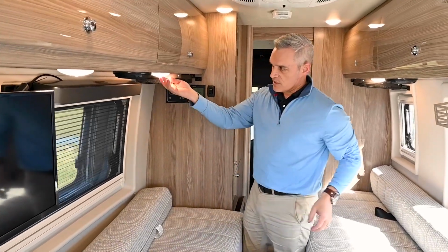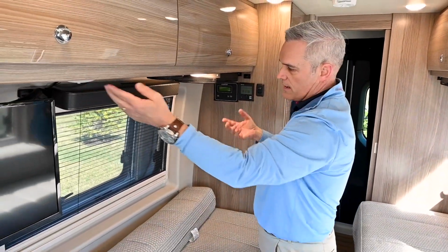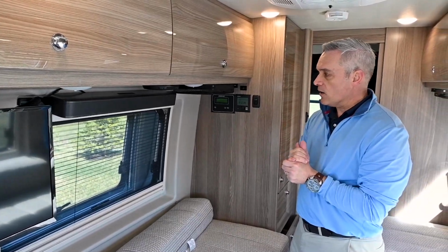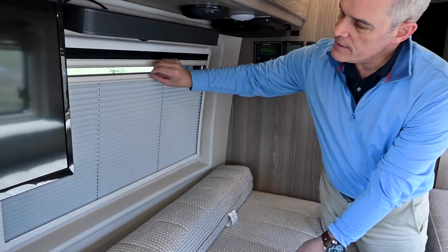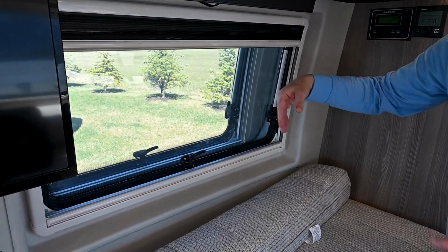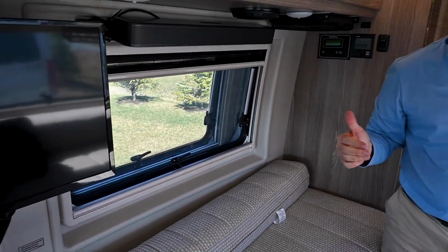You have all these little touch lights, as you can see, make it nice and easy. So if you did want to have the additional lighting, you do have this sound bar, which you'll see is an option that was added as well. And then you have your screening. You can have your blackout at night, your screening during the day, and these are the dual pane windows, which would just easily pop open, and then you can get some ventilation pretty easy here on all sides of this RV.